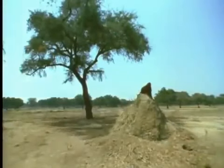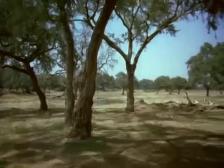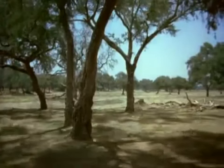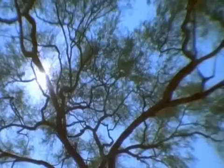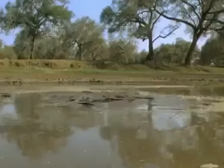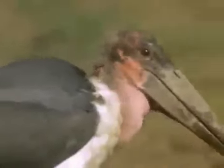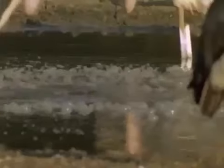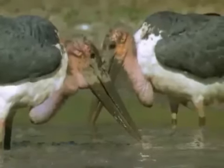After several months, Mana continues to bake beneath the scorching sun. Some of the pools have now shrunk to a critical level, and the fish are in serious trouble. This is what the marabou storks have been waiting for. Thousands of catfish are stirring in the mud. There are so many, the marabous don't know where to start.